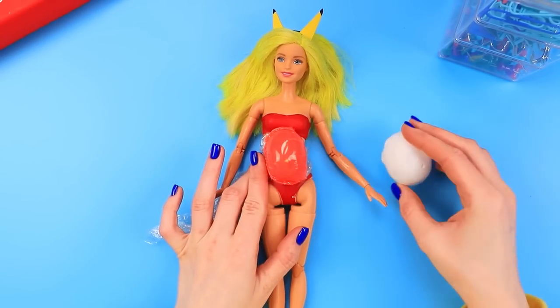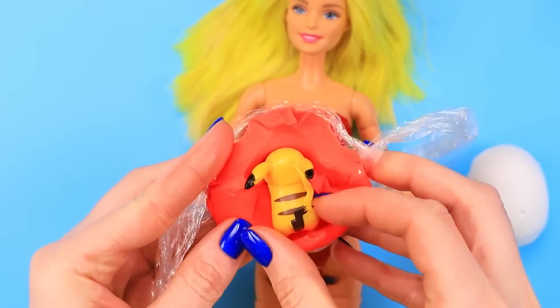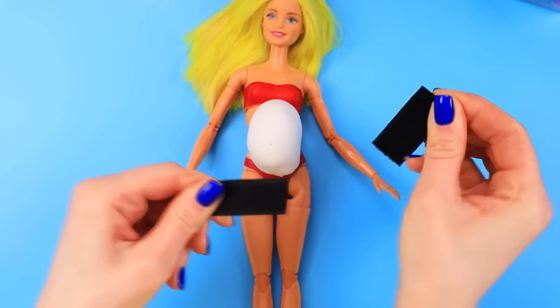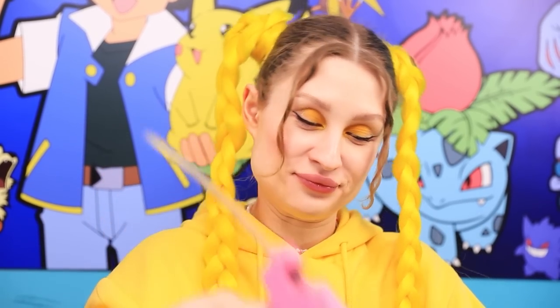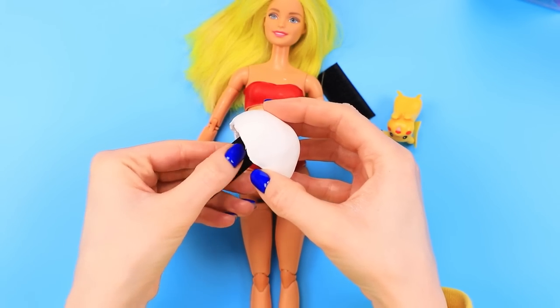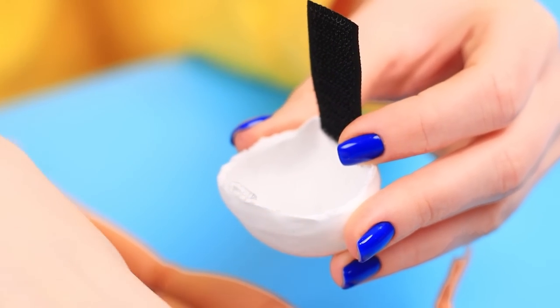When it dries, carefully remove everything. Take out Pikachu and put it inside the white plasticine. The main thing is not to damage the shape. And now we are going to make a belly belt out of Velcro. But how to attach them properly? For this, we use hot melted adhesive. It always helps me out. We put it on the edge of the Velcro or on the stomach from the inside. It is important to glue the Velcro evenly.